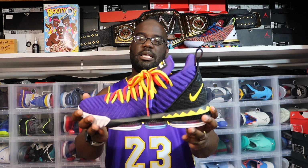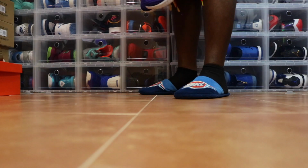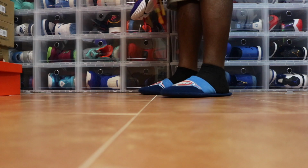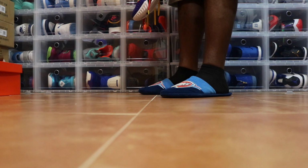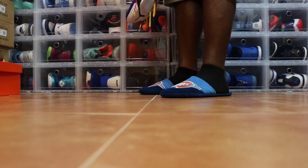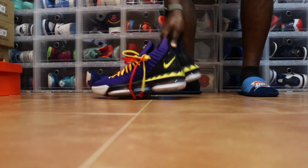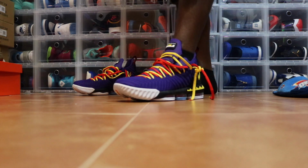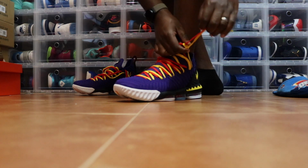Let's go ahead and take these boys on feet. Alright. Don't mind the fact that I'm wearing a Lakers jersey and I got on Oklahoma City house shoes. House shoes are comfortable. I'm chilling right now. It's late at night over here. Don't mind the gear, alright? So let's go ahead and get these. Boom. And we're on feet. Just like that. Alright.